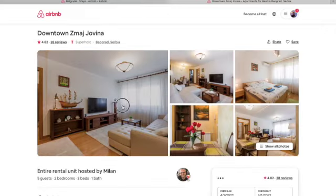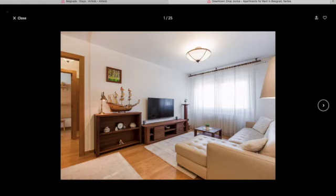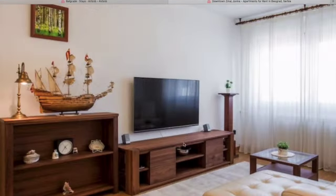Let's look at $1,443 a month. So double that apartment. Two bed, three bath. Wow. For $1,400 a month, that's not too bad at all. And we have a nice 50-inch TV mounted to the wall. You could easily put an Xbox right there. Plug that in.